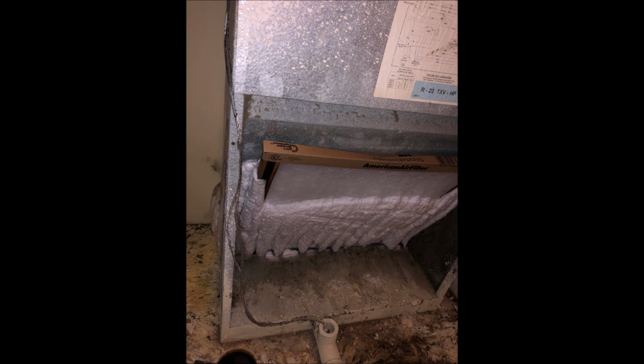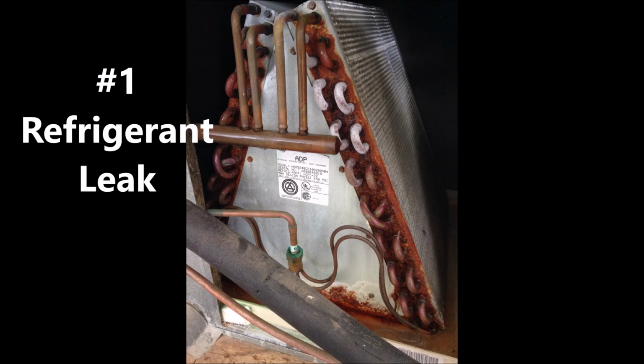I'm going to go over the 5 reasons. Usually, number one reason is you're getting a leak in your refrigerant, and somebody's going to have to come out and fix that. You can't do it yourself. You got to have a professional. Now, you have a closed system. You shouldn't have anything leaking out at all.